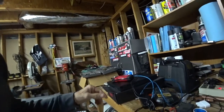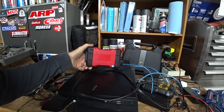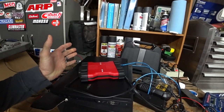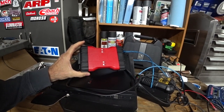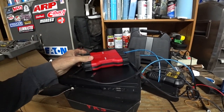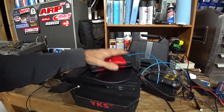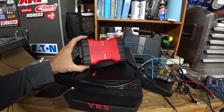Today, I'm going to try to give you guys a little update on this Chinese VCM II. It's the module that the Ford factory technicians use to interface with your PCM module that controls your engine. And the reason I bought this, the original is like $1,200, and then you have to pay for licensing and all that kind of stuff, and it gets super expensive. But I wanted the diagnostic tools that this thing does, so I got a cheap Chinese version.